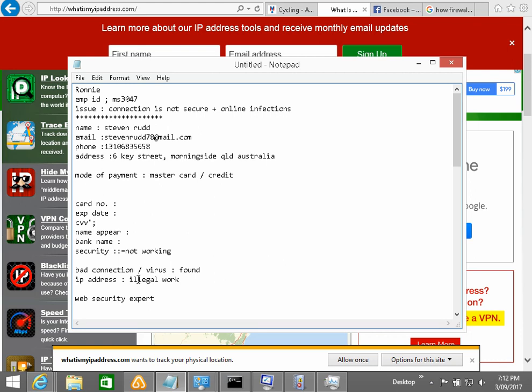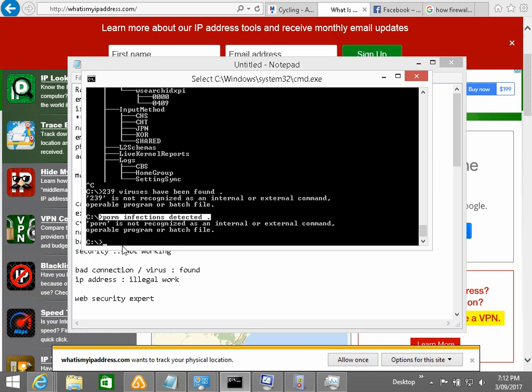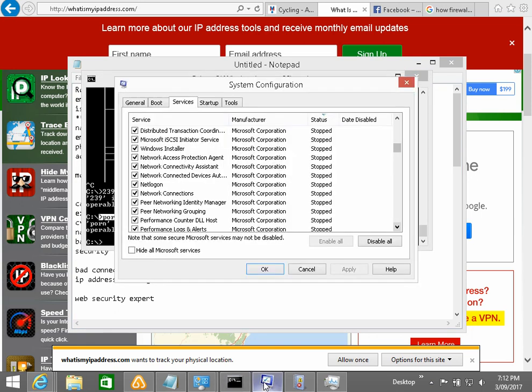Okay, I'll just quickly show everyone. He's actually typed that, porn infections detected. He's also typed that. I can type anything you want here. So yeah, he's typed that, and then he's going to type that. You can leave your computer, sir. I'm just having a look. Hang on. Sorry. I'm just having a look around.